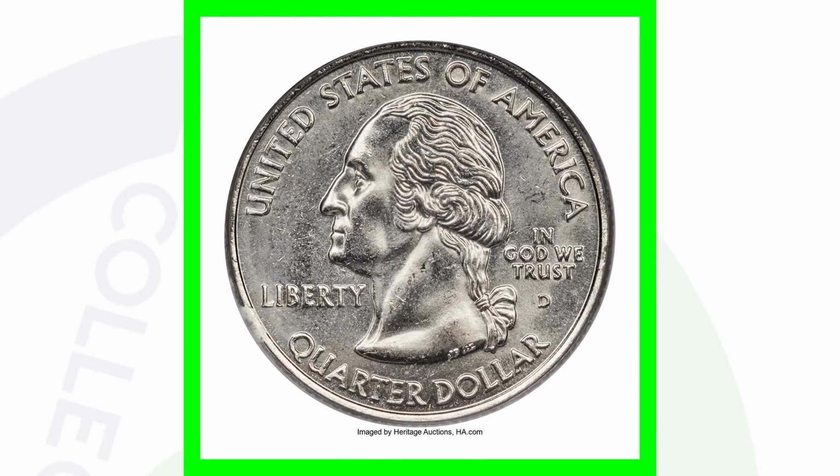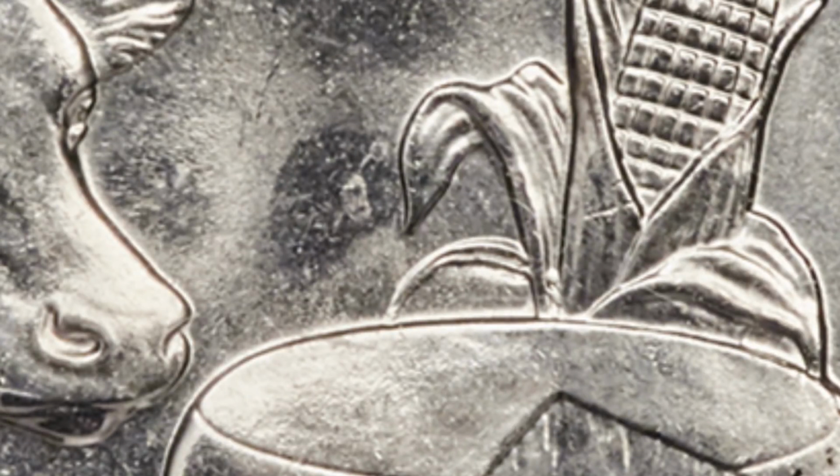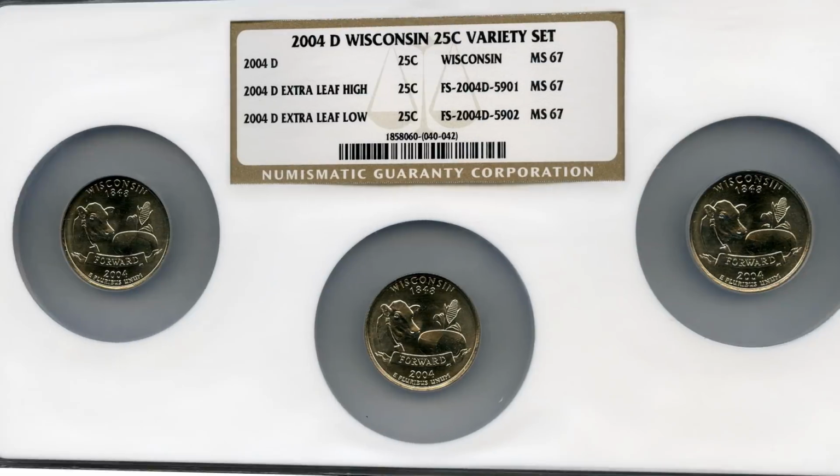But if we look at the 2004, same exact grade, we have the low leaf, and this quarter also sold for over $2,200. So low leaf, high leaf, always look for those. Such a simple type of coin to look for, because you can find state quarters all day long from the bank, and you just look for the extra leaf, the low leaf, or the high leaf. If you have one, you definitely can resell that.